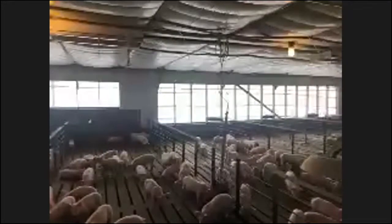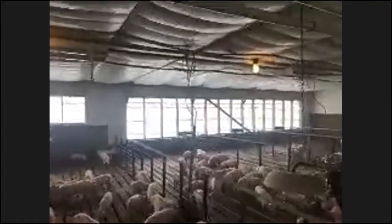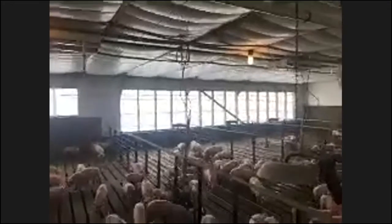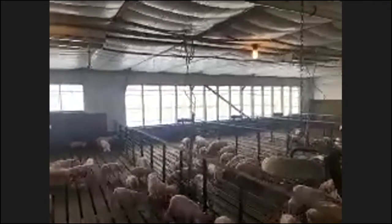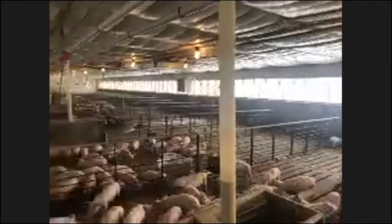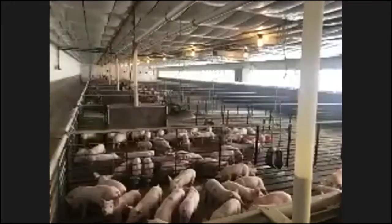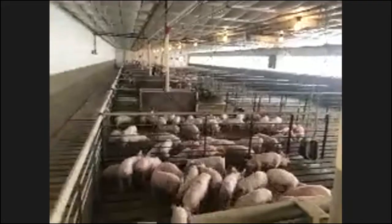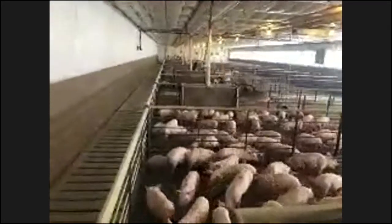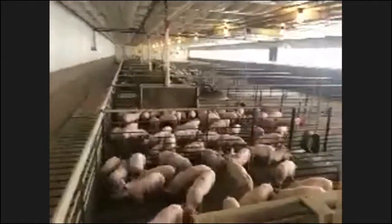The curtains that you're seeing, the section there is automated, which means when the temperature is hot outside, that curtain will come down and let fresh air in. The lone curtain here is an emergency drop curtain, which means if anything were to happen inside the farm, or if the power were to go off for an extended amount of time, that curtain would drop and allow fresh air to go throughout the building.